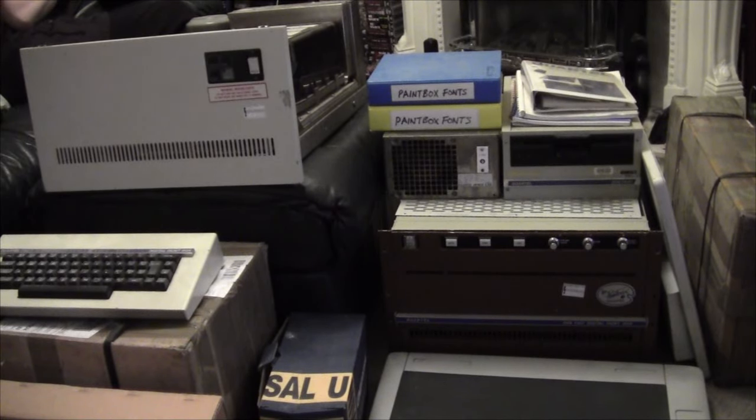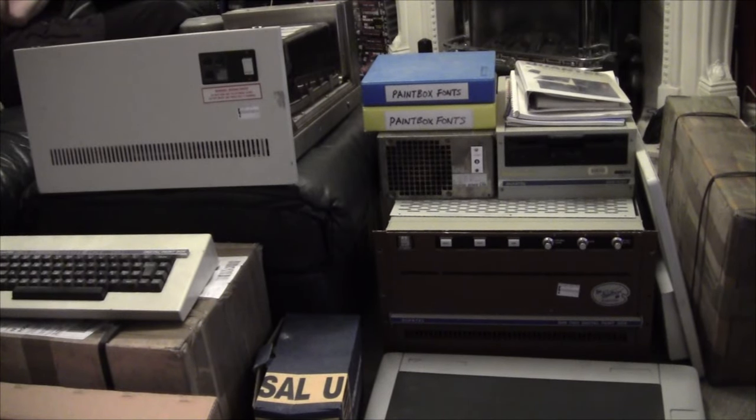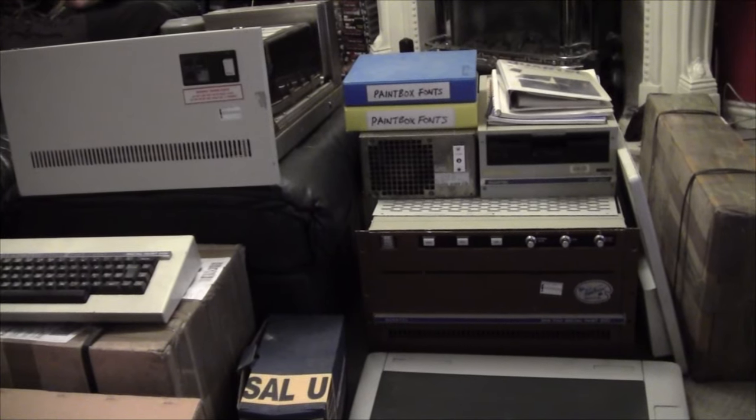So, what is this? Well, this is, believe it or not, a mainframe computer, and it's not just any. This is what is known as a Quantel Paintbox. But this is not just any old Quantel Paintbox, because this used to belong to the BBC. More specifically to BBC Elstree Studios, and it's one of only two, apparently, so my research shows, that were owned by the BBC. It's from 1981, and it is one of the pioneering video graphic systems.